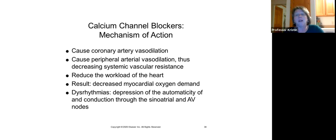Calcium channel blockers do a lot of what all of our anti-anginals do. They are going to create vasodilation, but the calcium channel blockers are going to cause coronary artery vasodilation, and they're going to cause peripheral arterial vasodilation, and they're going to decrease the SVR, the systemic vascular resistance. So what that means is that when that arterial system dilates, if we have something that's resisting, it's just almost like what it sounds. If it's having to work against, and it is, if we can open that up, it's going to bring that workload down. It's going to make it not as hard to get blood through and make the heart contract. It will reduce the workload of the heart.